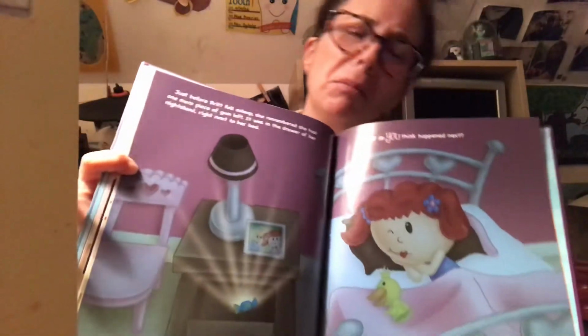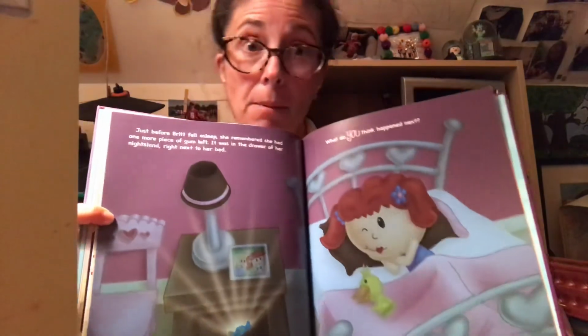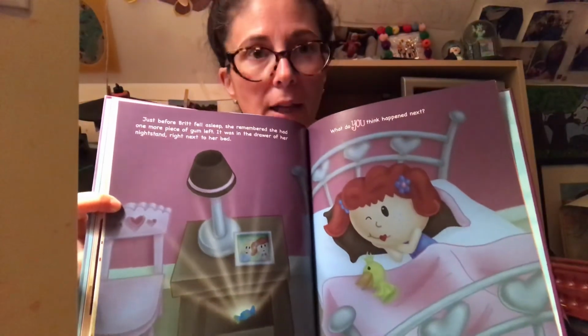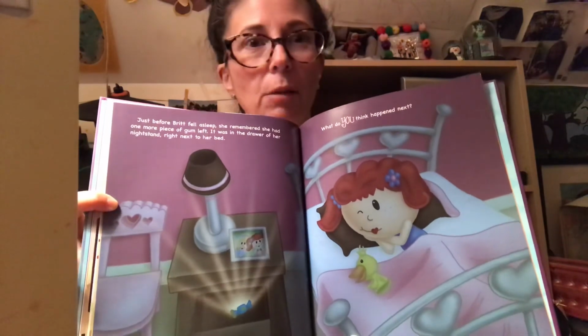Should I eat the gum? Shouldn't I eat the gum? I love gum, but it got stuck in my hair. Maybe I can save it for tomorrow. Maybe I could give it to one of my friends. Or maybe I'll just throw it out and just be done with gum.